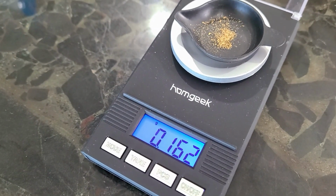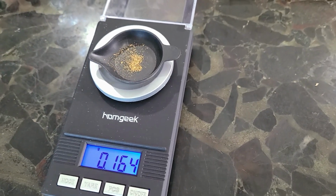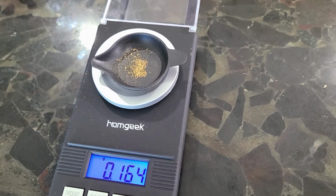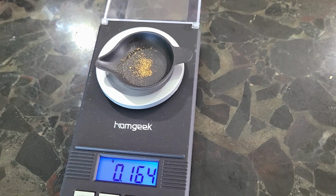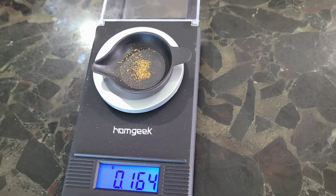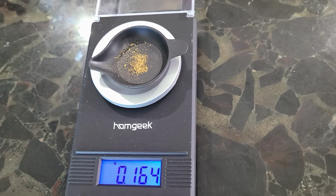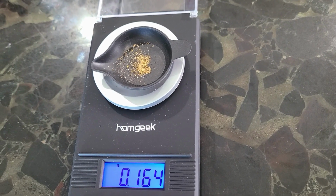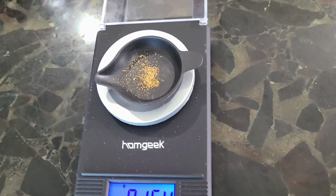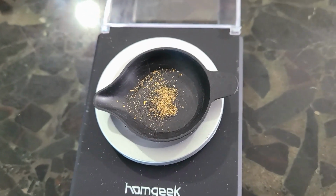So here we are with the final cleanup from our North Saskatchewan adventure: 0.164 grams. We worked for 3 20-minute intervals. So actually not too bad. Easy shoveling. It was pretty much pure black sand that we were shoveling in there. So it was a nice way to spend the afternoon. And look at how tiny this gold is that was captured by the VDR mats.